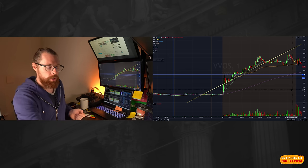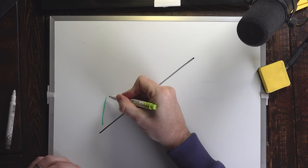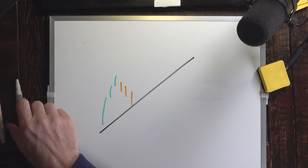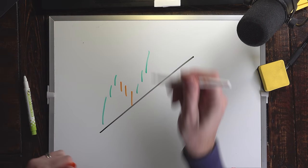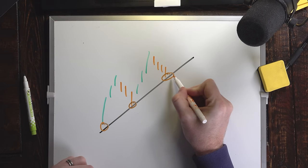So I'll show you on the whiteboard. When I get in off of support, this is what I look for. So let's say this is an ascending support trend line. The stock made the move up and then came back down, so it sells off right there. Let's say it goes up again and then comes back down a second time. And now, because we've connected this spot and this spot, I'm like, okay, this is where I want to buy.